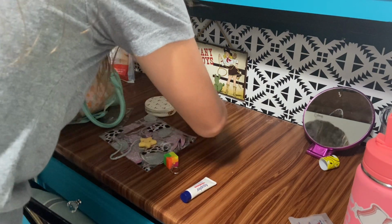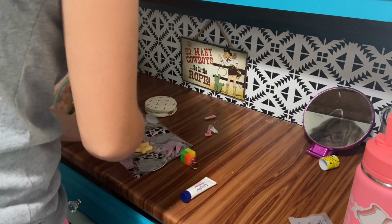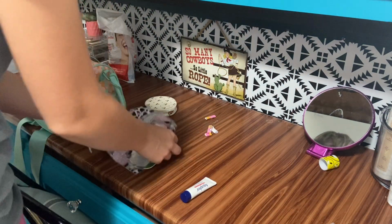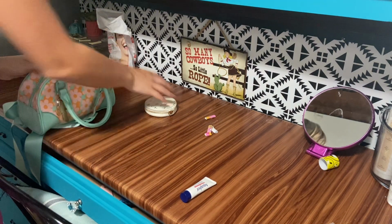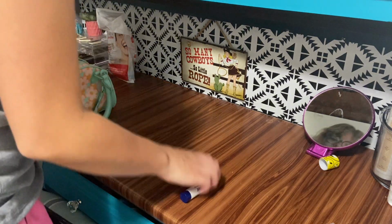So I might try that, and then maybe she can be responsible for washing her own laundry, or at least telling me, hey, my clothes need washed, that sort of thing. She is 10 years old, so I think she can handle the responsibility of doing that, maybe.